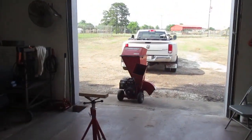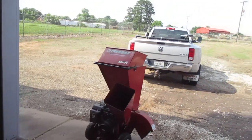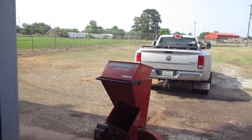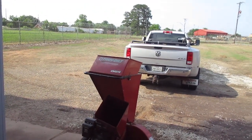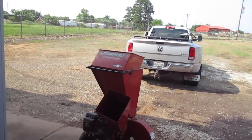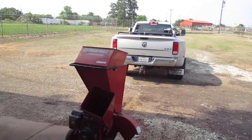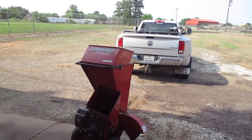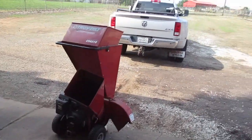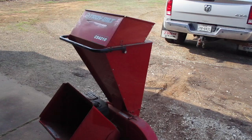I'll see, if I have to take it to the house and use it, what I'll probably do is go to Amazon and pick up a 10-foot foldable set of ramps. They don't have a whole lot of weight, 500 pounds is plenty. And 10 foot gives me enough angle where I won't break my neck going up and down the ramps. But yeah, we'll get her all cleaned up.